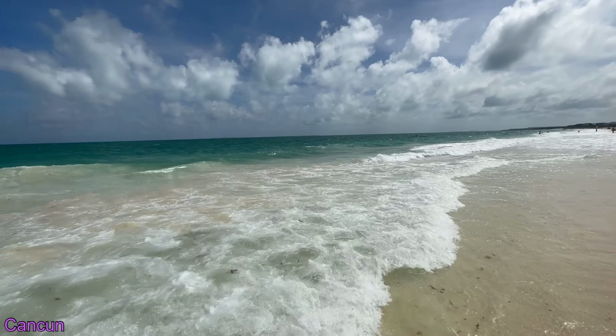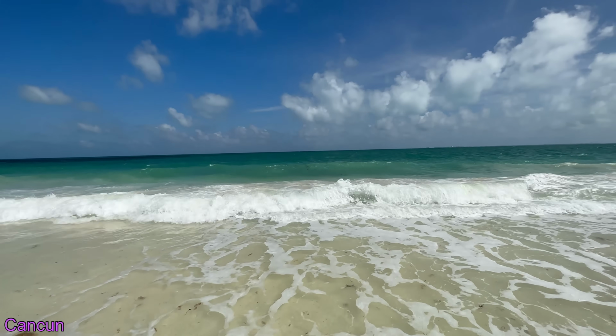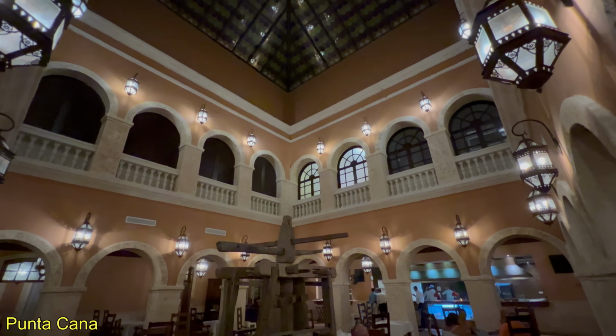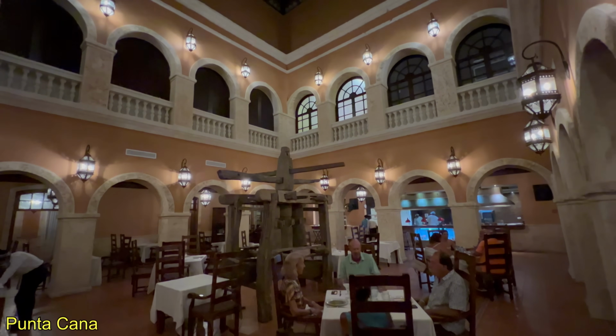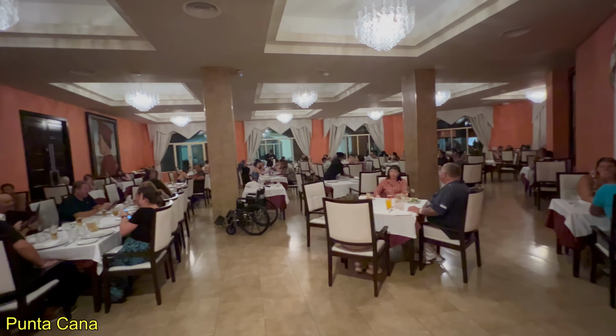When it comes to beaches, it is Majestic Elegance Costa Mujeres. Okay, restaurants. This one is razor thin. The food at both properties for an all-inclusive is really good. Majestic is known for having some of the best food out of all the all-inclusives. Both properties live up to that. So you're not gonna be disappointed in the food at either one, quite the opposite.